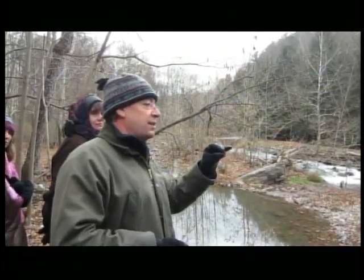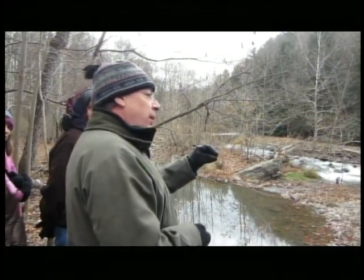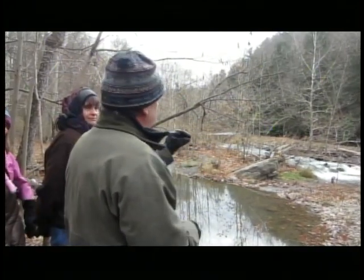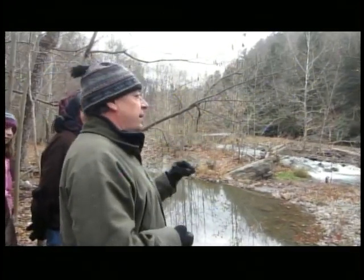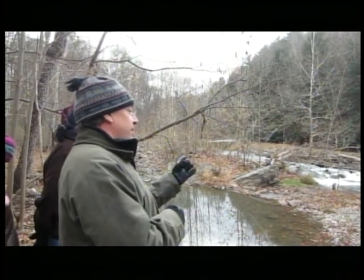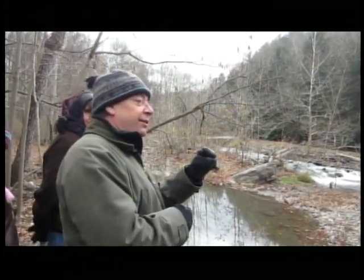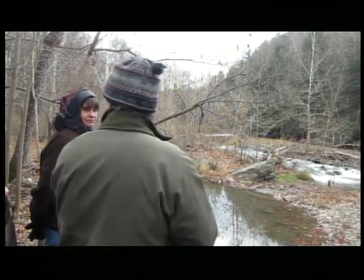Only when the eggs hatch around the end of March or the beginning of April, the first instar that comes out is what we call a crawler. The adult is a millimeter in size, so this is less than a quarter of a millimeter. A teeny tiny little thing, but its legs are actually really operational.